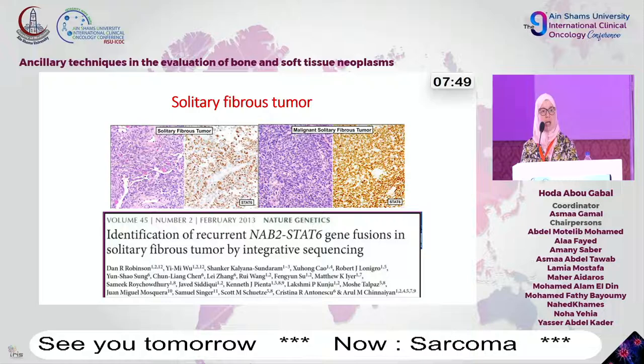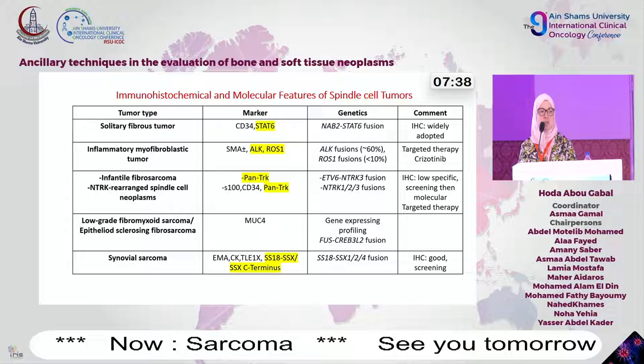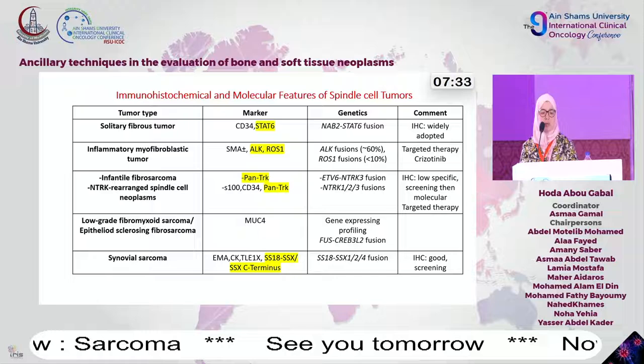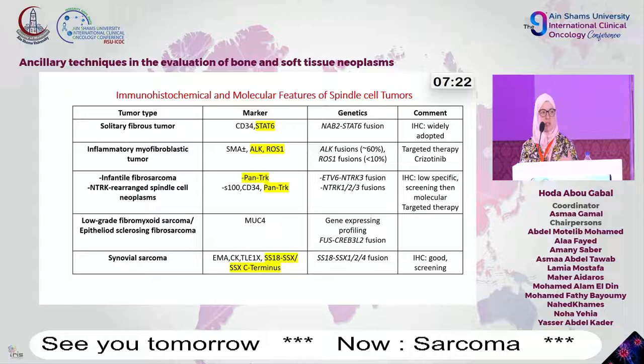Come to the inflammatory myofibroblastic tumor. It can show non-specific staining for smooth muscle actin, about 60% can show ALK positivity, and about 10% ROS1 positivity. By genetics, I can detect ALK fusion with several partners and ROS1 fusion. This is important because it can give targeted therapy. It's important to detect for confirmation of diagnosis and further for targeted therapy.